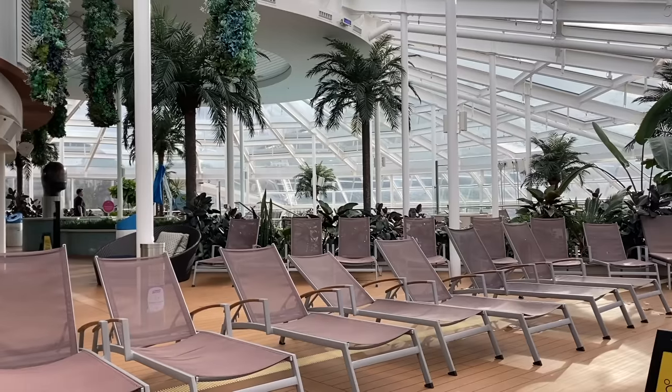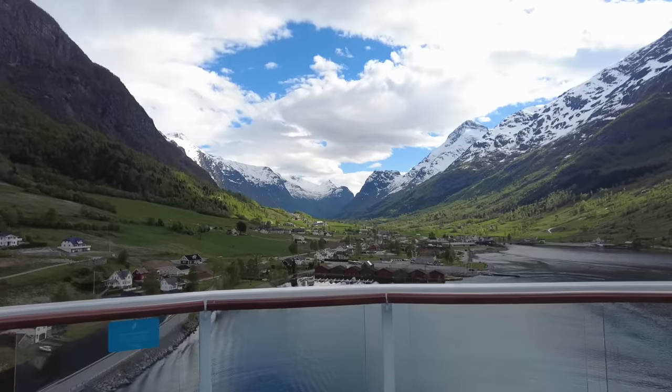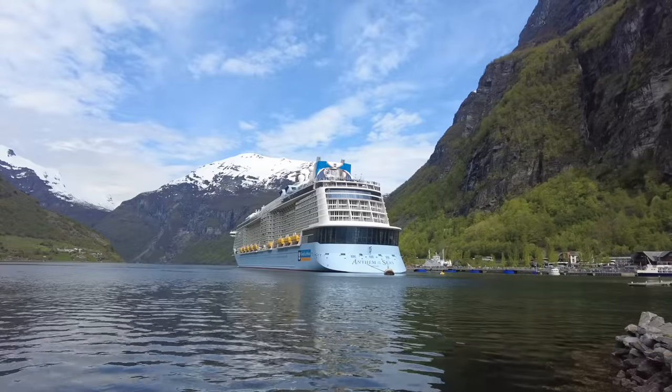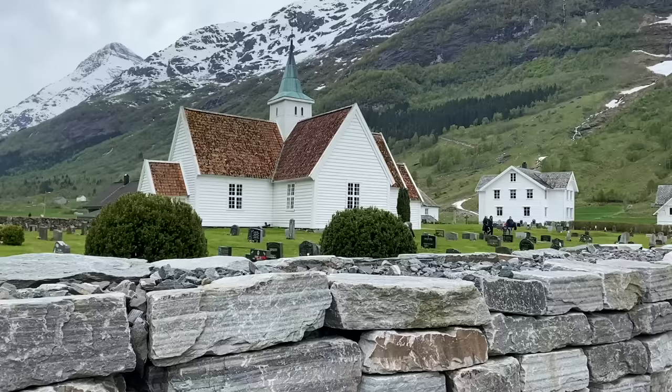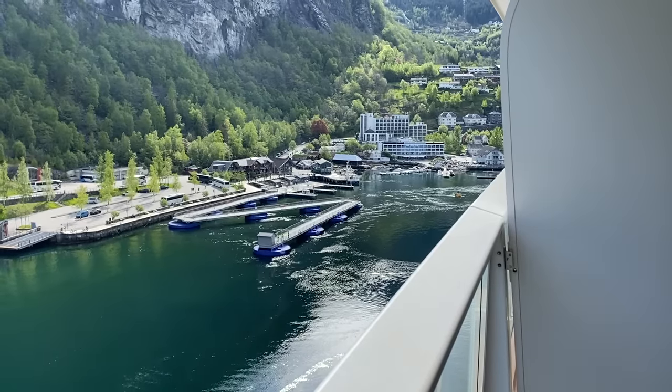Mind blowing. This Royal Caribbean cruise confirmed to me that although I'm definitely team inside, there absolutely are places and times where I think a balcony upgrade is worth it. Norway is incredible and I would recommend anybody cruising there to book a balcony if you can. I would have hated to have missed views like this.